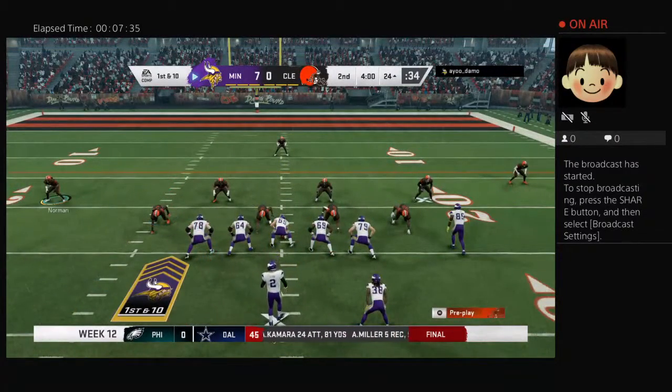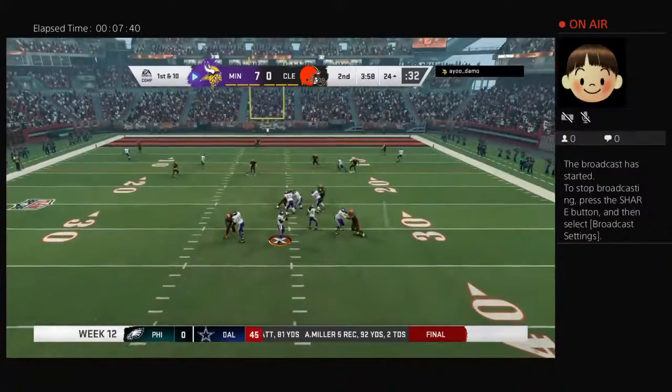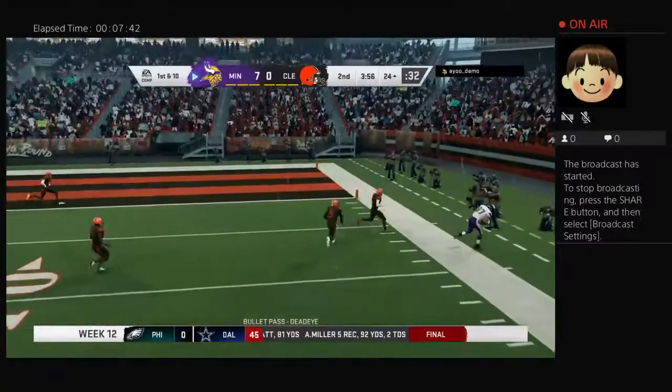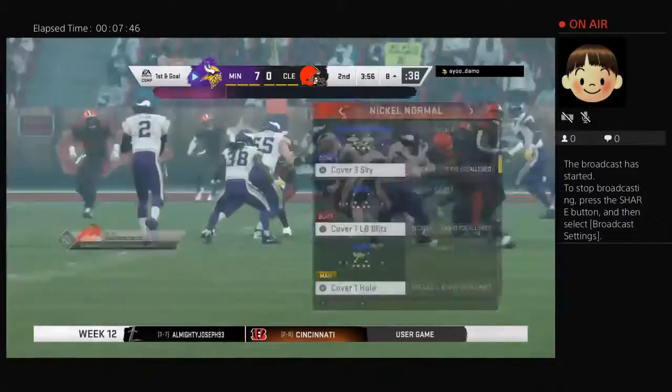I don't know why you would do that. It's almost guaranteed points the other way. I mean, I get it if it's a late game situation, maybe even 4th and inches. But boy, that's a huge risk to take. Yeah, now they're set up in prime position going the other way.